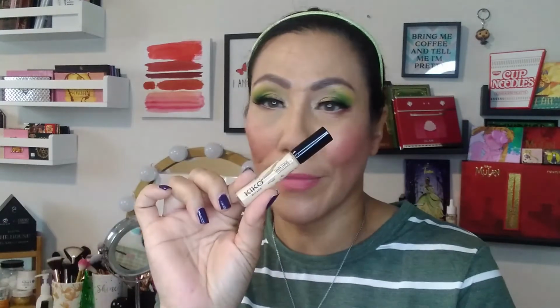Same thing with this one from Kiko Milano. It is a skin tone concealer. This one is also very, very lightweight. This one is good if you don't have a whole lot of darkness that you're trying to cover up. It's not a bad concealer, but it's very, very light coverage, very lightweight. If you're looking for something full coverage, once again, this is not it.